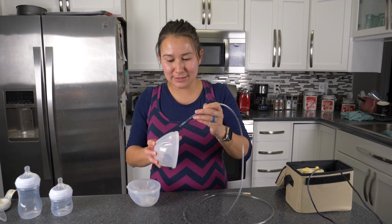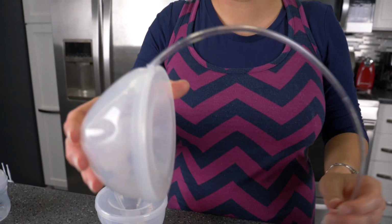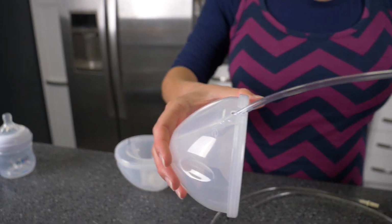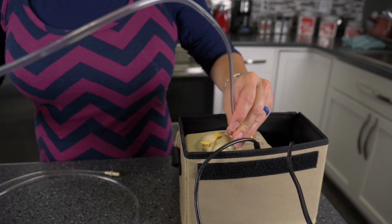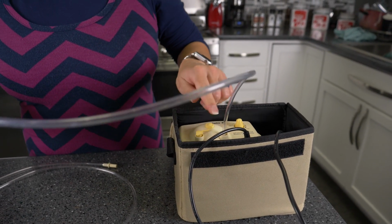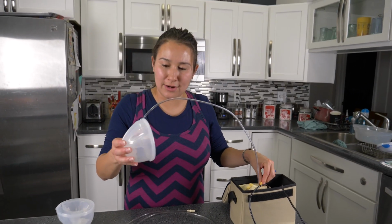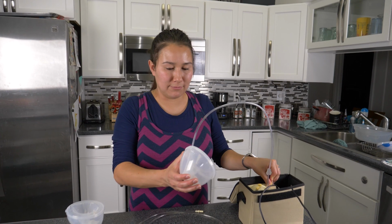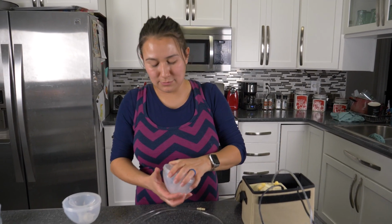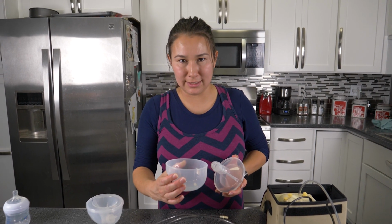So the tubing just slides right into that little piece on the top here, and then I hook it up to my pump. And this is a double pump. When I'm not using the double pump, I just use one side, and then, well, of course it's plugged in, but you turn it on and then pump. When you're done, you just open it up, and then the milk is right in there.